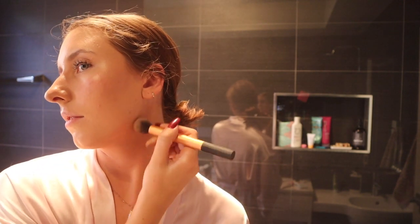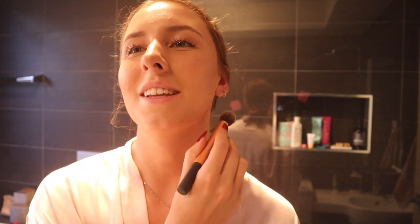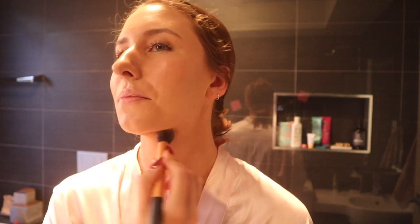Chin and jaw area. Doing that reminds me of the drag queen in Dublin who's contoured the entire double chin. I love it. I get really self-conscious about heavy makeup. I don't know why, but it's just not me.